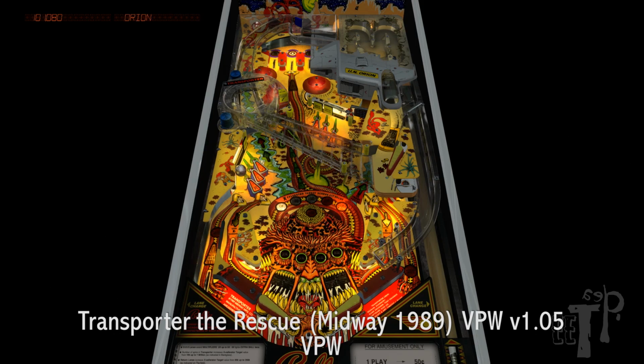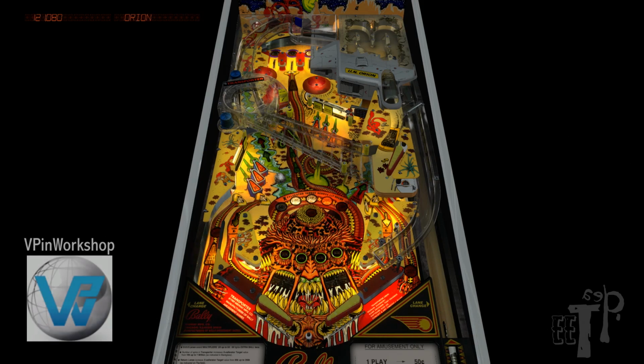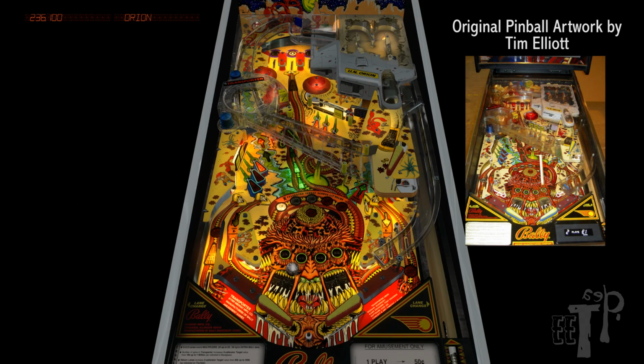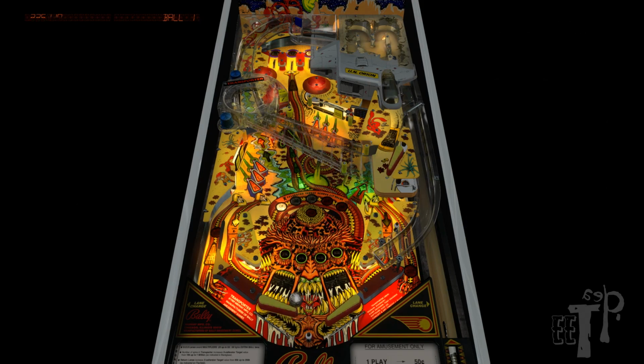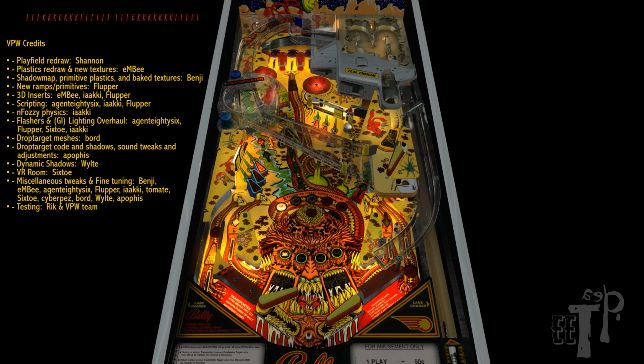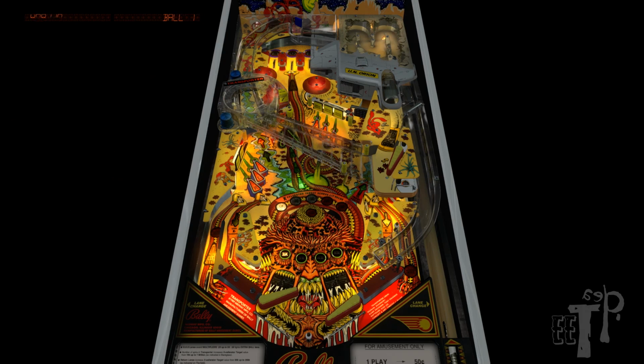Recently, I have also been playing Transporter the Rescue, Midway 1989, VPW 1.05 by VPin Workshop. VPW's Table Tune-Up is a beautifully recreated VPX version of this super rare, in real life, pinball machine. Against a funky and magnificent, sci-fi themed backdrop, this table commands you to rescue the stranded crew of the UN Orion from certain death in the jaws of the Megalopolis. Many VPX users, and pinball players alike, find this table to be unfair because of the difficulty of the rescue jackpot and other tricky, unrewarding shots, but I think it is awesome, and love the challenge, so quit your whining, and get beaming your crew to safety, in Transporter, the Rescue.